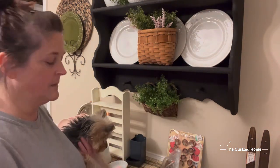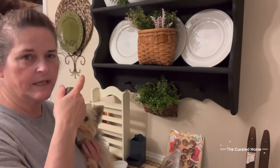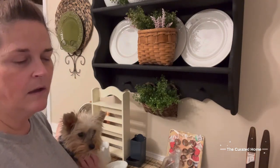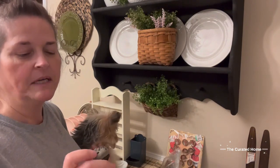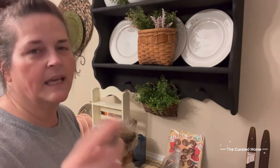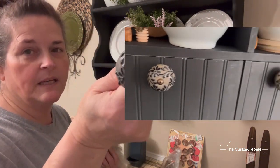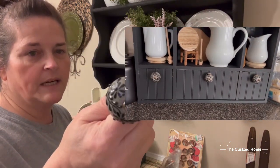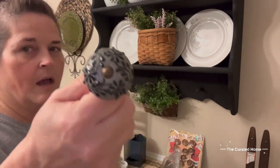I also picked up at Hobby Lobby the knobs to put on my little kitchen flip cabinet that I made. Well, refinished. I just flipped it. I just refinished it. I didn't make it by no means. It was a $4 thing. Anyway, I'll show you that here. But I'm going to be putting these knobs on it, and I got 3 of these from Hobby Lobby for $4.99, and I fell in love with them just because of the coloring, and I think it'll match really well.